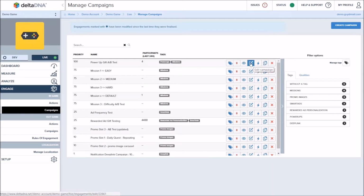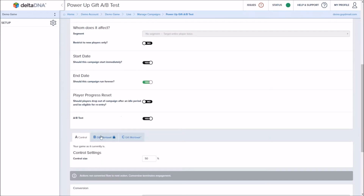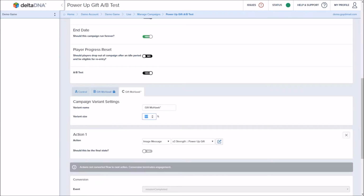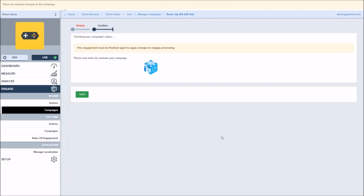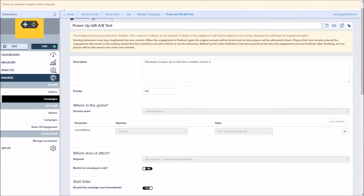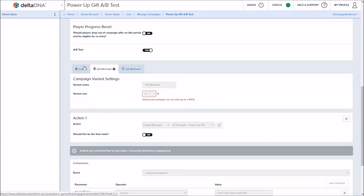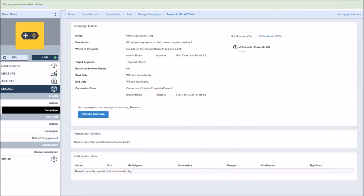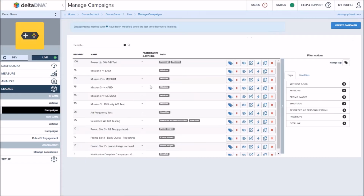So if I were to go into this and edit it, here's my main group here, and I can now create a new group and make it a different size. Let's make it 70%, and let's try giving them a completely different piece of content. I can now save this, and on the next page it's going to ask me what I've done. I've done something wrong. Aha, right, there's 50% in there, so I'd need to change this one down to 30 if I put that one at 70. So let's try that now. Save, next. And it's now asking me if I want to update the campaign. What this has done is the campaign is now running with a 70-30 split on those variants.